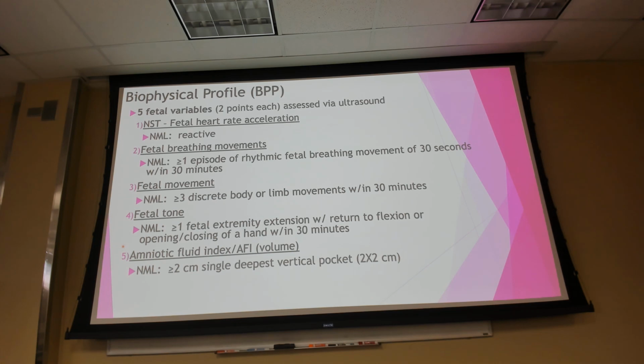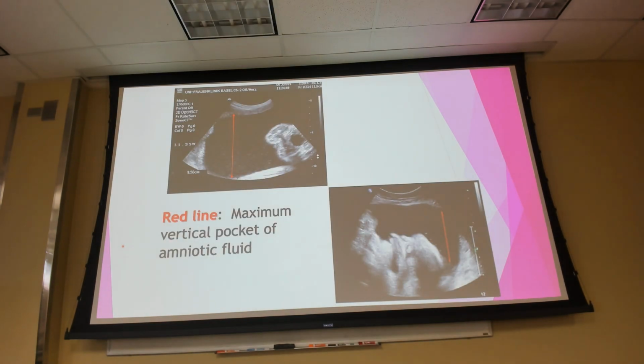So it's really important that you study this slide. You're going to be asked a couple of questions on this slide. So make sure you understand what you're looking for. So fetal breathing movements, more than 1 episode. Fetal movements, more than 3 discrete body movements. That fetal tone, and then amniotic fluid. So for the amniotic fluid, what they're looking for is typically they'll take the single deepest pocket and they'll measure that. And it's greater than 2 centimeters. So greater than 2 centimeters for that single deepest pocket, and they'll assess that with the ultrasound.